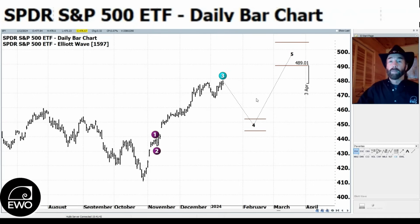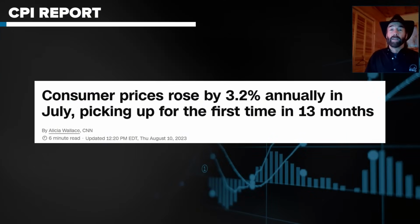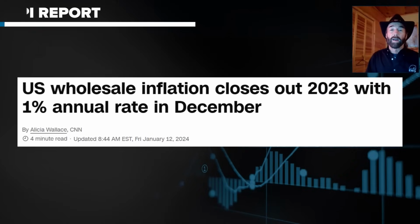We did have some economic news this week. Yesterday, we had this CPI report that came out a little hotter than expected on the headline number. The core was in line, but that sent a little bit of shock into the market, at least at the beginning of the trading day. But today we had the PPI report that came out. That's the producer price index, and it was kind of tame. So a little bit of separation there, and that can be viewed as a good thing.